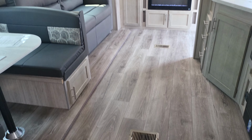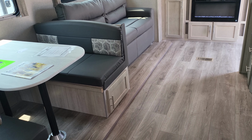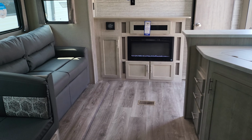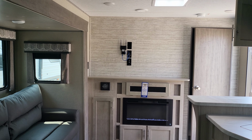Take a nice look at the living room. As you can tell right here, there's no carpet. It's vinyl matched flooring in the slide, and then you have storage underneath there. You got a fireplace in the back there. Nice big spot for a TV.